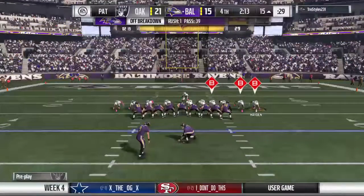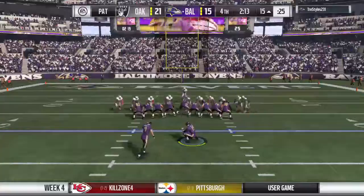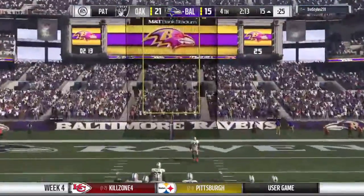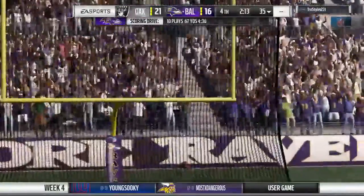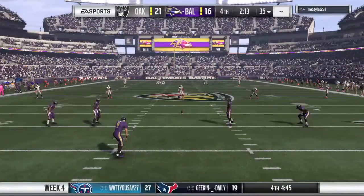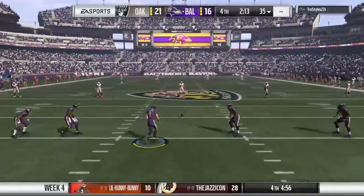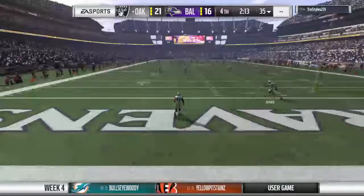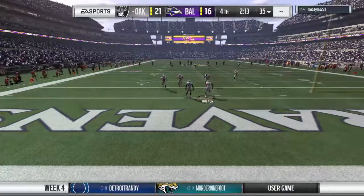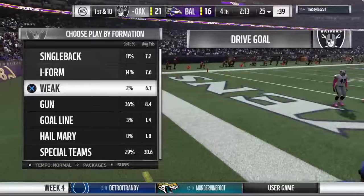Tucker now for the extra point. And this is back to a 5-point game. Tucker now to kick it away following the touchdown. And this will be a touchback as that sails over the end line.